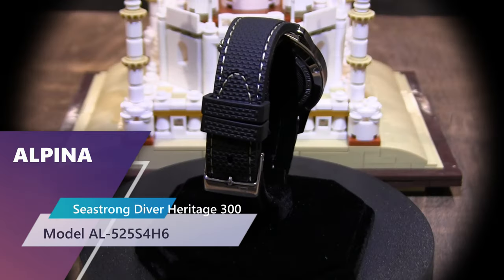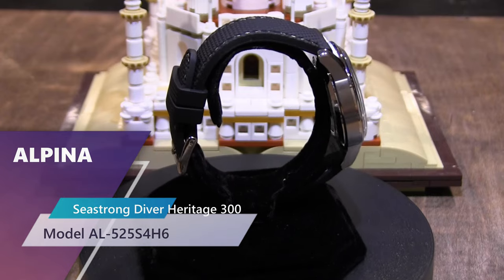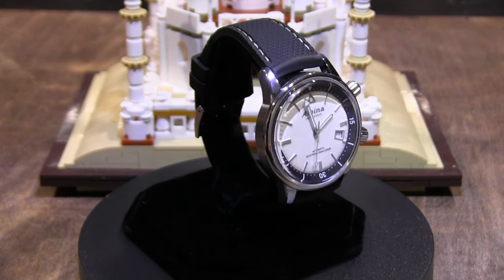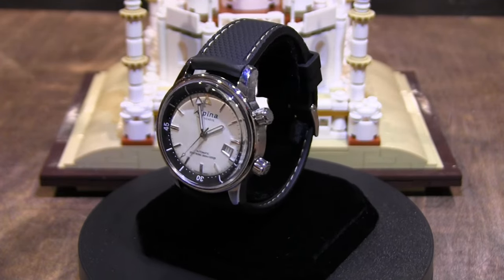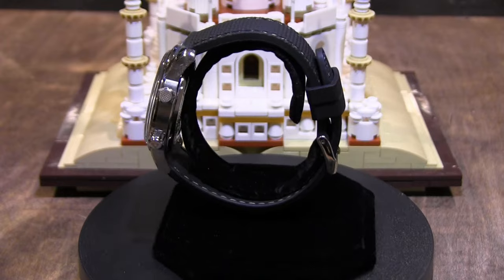Alpina was founded in 1883, but as of 2003 is owned by Frederique Constant. They made the first anti-shock, anti-magnetic, stainless steel, and waterproof watch. This was my first dive watch, so it holds a special place in my heart. I eased into the dive scene with this compressor style because it looked less dive and more classy.